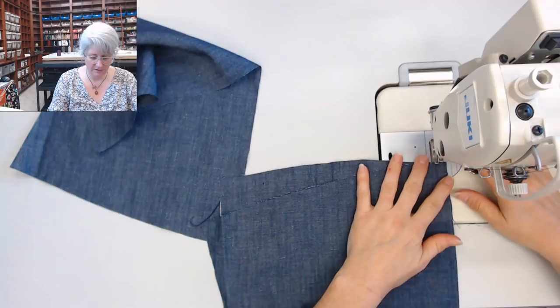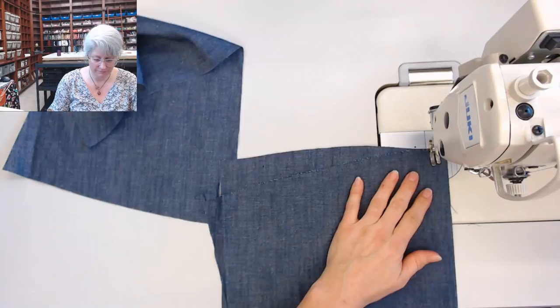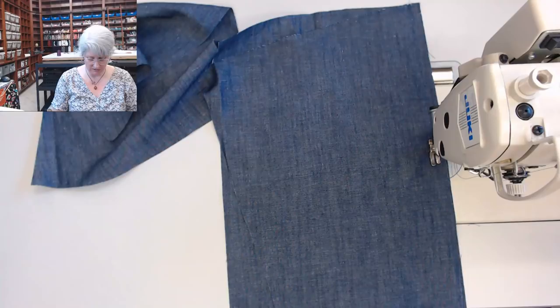All right, so 5/8 inch. My machine is so loud in this space. Clack, clack. All right, so when I get up there, knowing when to pivot is the key. I don't think we top stitch these seams. I want to.